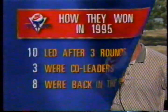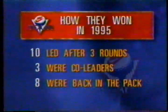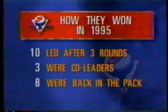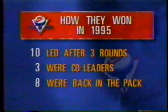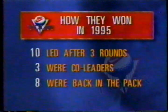All right, speaking of low and how you end up trying to win golf tournaments on the Nike Tour, there are a lot of different ways to do it. Well, after 3 rounds, 10 of the players who've led have gone on to win, and only 3 of those were co-leaders. But here's an interesting stat: 8 of the guys who were back in the pack ended up winning the tournament. And we've got a pack that's closely bunched and nipping at those leaders' heels.